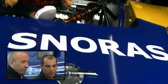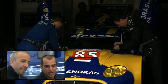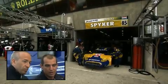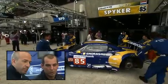Here we are at the Spyker pit box, and we started qualifying yesterday. Before that we had a free practice, and it went well. I started to drive for the first hour, I think, hour and 20 minutes to prepare the car. We had to run in the gearbox.